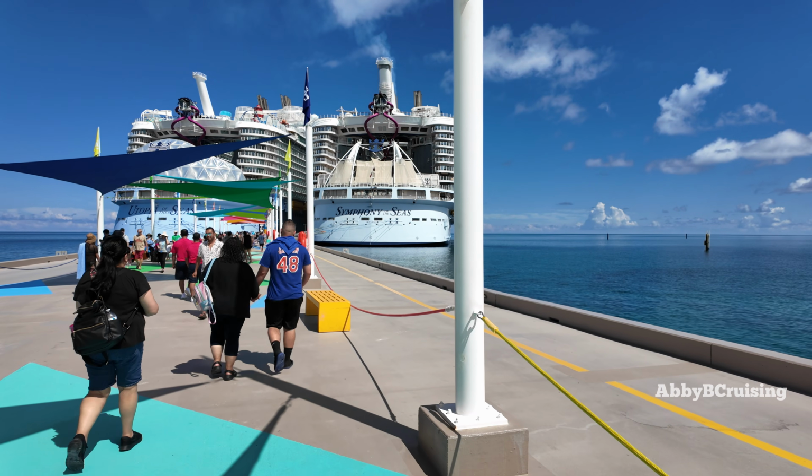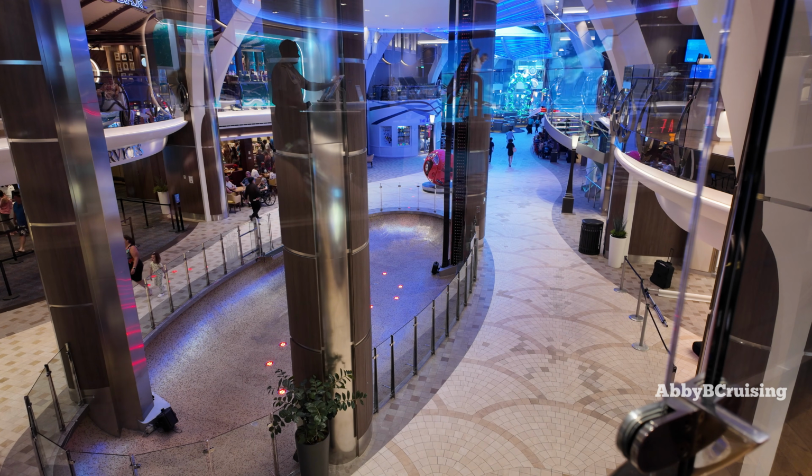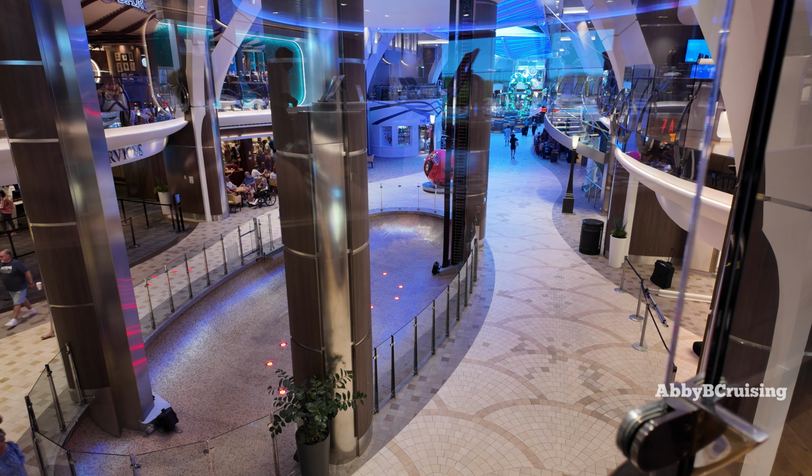And that's something that I was super surprised about because when I was on smaller cruise ships, on the Freedom class, for example, or the Quantum class, I didn't feel anything. Never. It was just very smooth sailings.